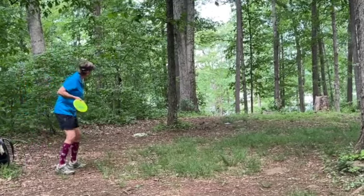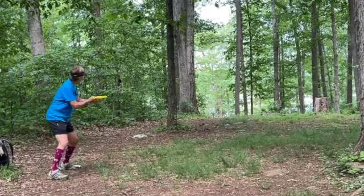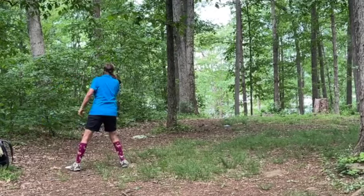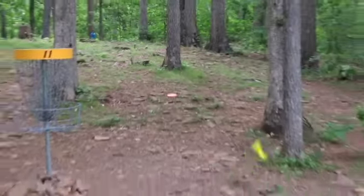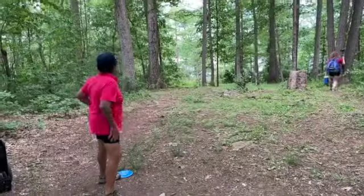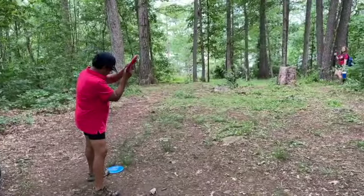And here's Donna. This is her drive. Oh, I'd be happy with this drive all day. Just a light touch shot. Hit a rock, and you can see it's rolling, but she threw it light enough. She didn't have to worry about the roll.